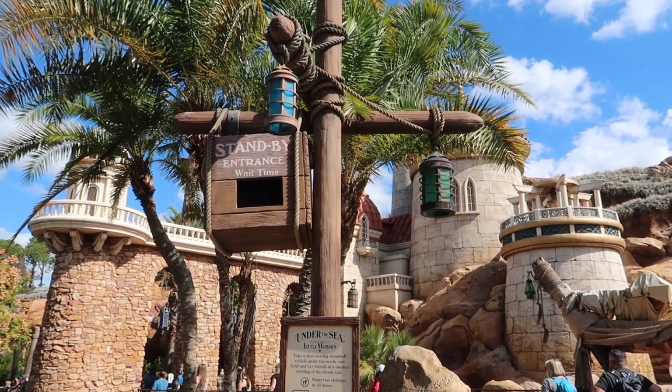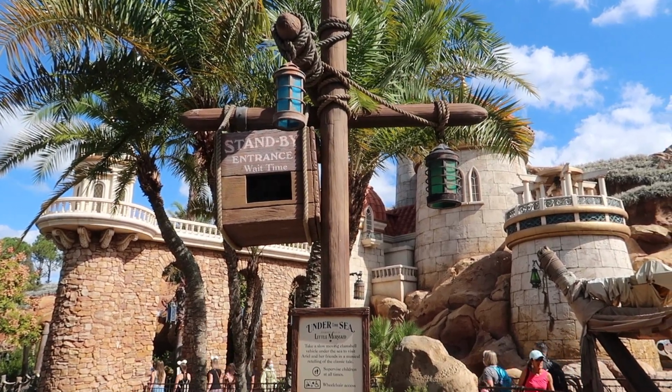I have some time to kill before my 11:45 reservation for Winnie the Pooh. So currently posted at a 20-minute wait over here at Ariel. Let's see how accurate that is. Current time heading on into the queue, 11:30.